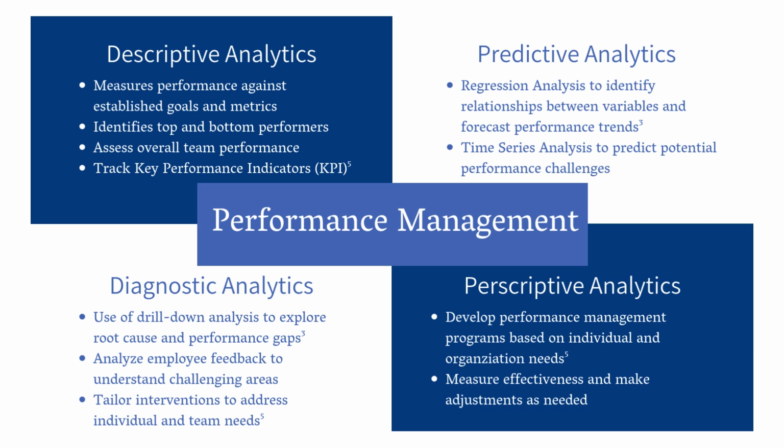With diagnostic analytics, we drill down into root cause and performance gaps. We can analyze employee feedback to pinpoint challenging areas and tailor our interventions to meet the specific needs of both individuals and teams. Predictive analytical methods, including regression analysis, will help us identify relationships between variables that help us forecast performance trends. Additionally, time series analysis can predict potential performance challenges, ensuring we stay ahead of any issues. And finally, we have prescriptive analytics, which helps us develop performance management programs tailored to individual and organizational needs.